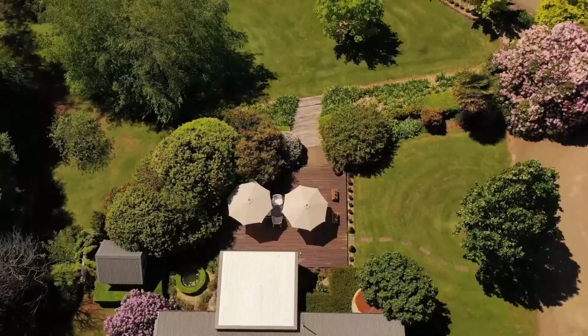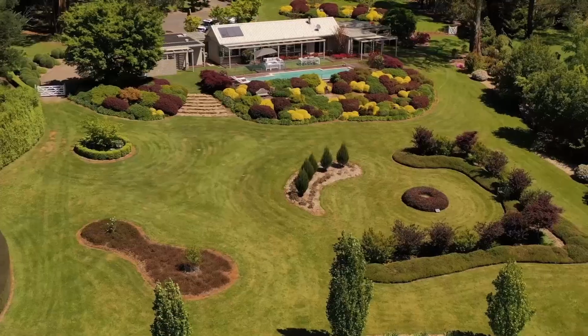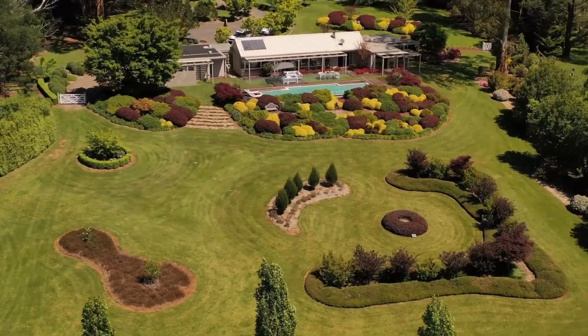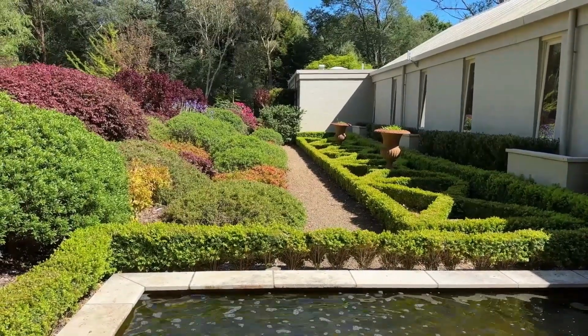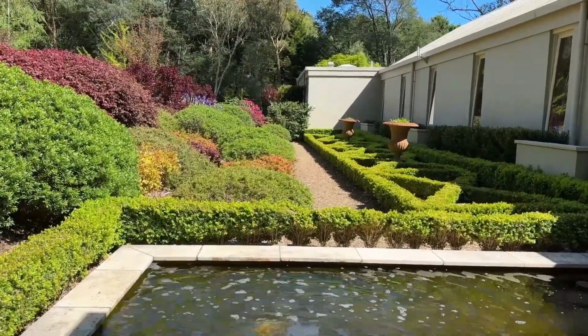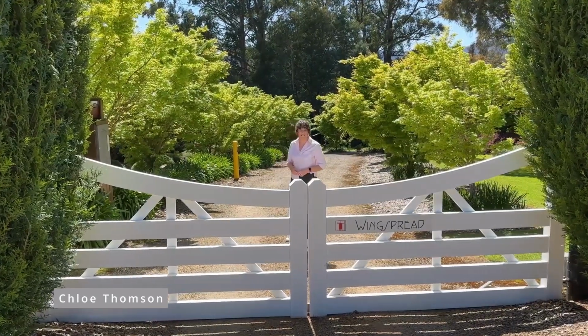Even if you don't have 5 acres to play with, this garden is a wonderful example of what you can do with a little bit of passion. Designed, built and created by the owners, welcome to Wingspread Garden here in Toolangi, Victoria. I'm Chloe from Been There, Dug That. Let's go behind the garden gate.